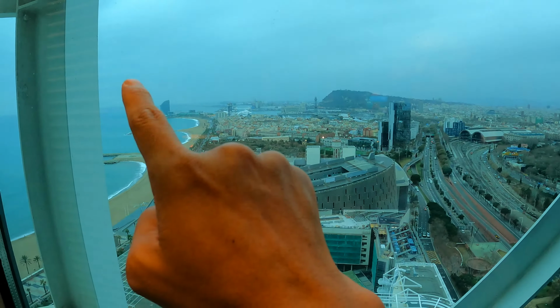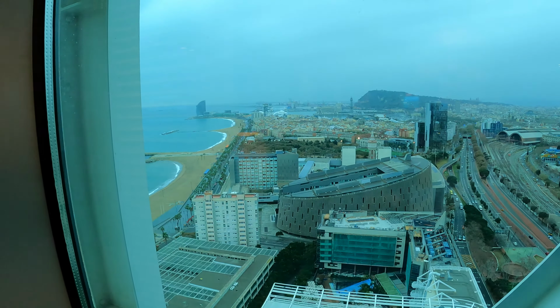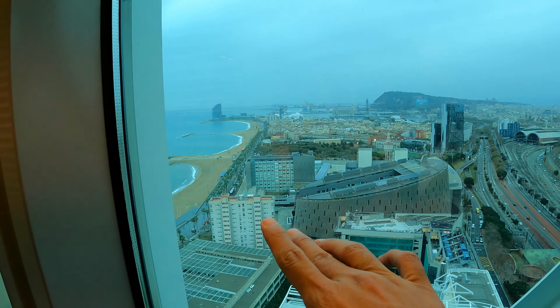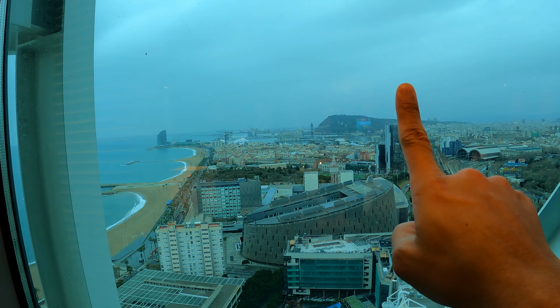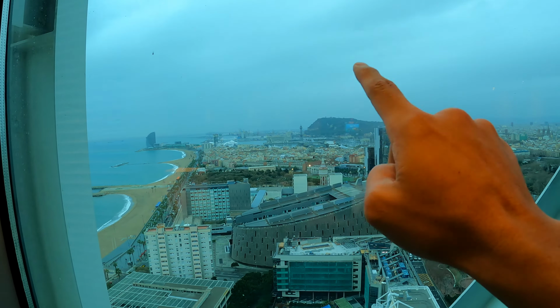That's the W Barcelona, it looks good. I walked around the beach before I got the room. It's not bad to visit, just walk around for the cool air. And then there's a cable car that goes all the way up to the hillside. So when I go to the W Barcelona, I'll visit the hill.